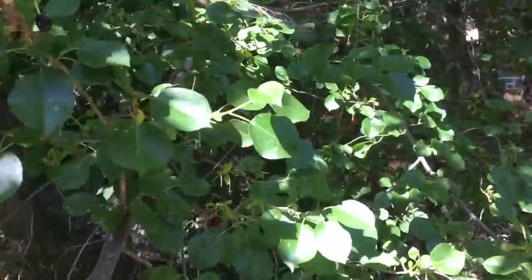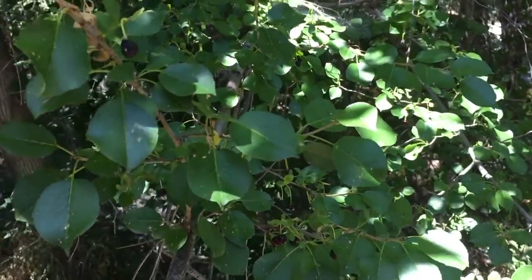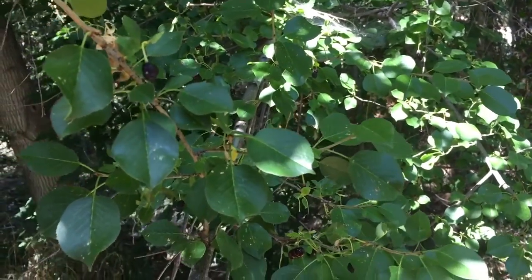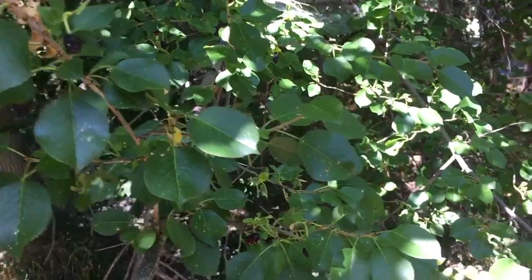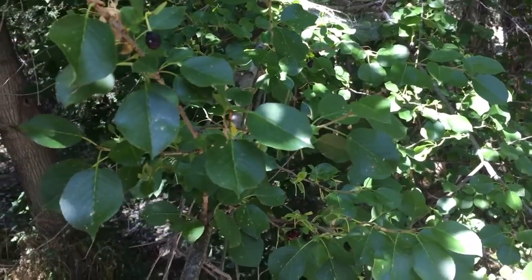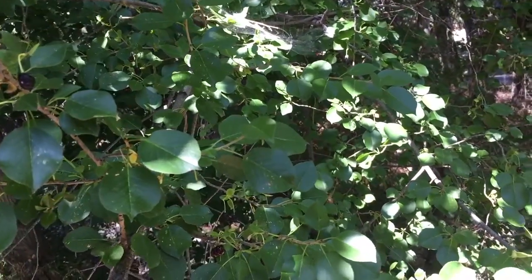If I come over here, it's even better. This is a chokecherry. Still got a few berries on it. Bitter as all get out, but was sweet. Makes a great syrup or jam.